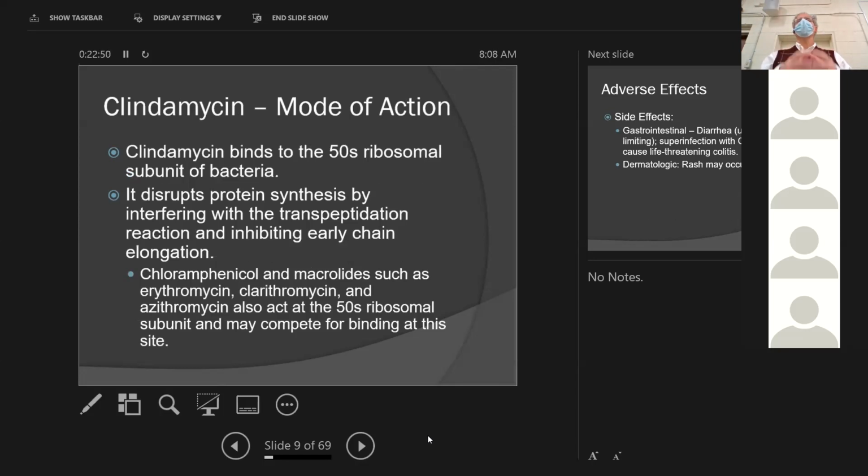This is a protein synthesis inhibitor. It interferes with the formation of new peptide bonds. There is overlap between the mode of action of this drug and your macrolide antibiotics, so they compete for the same site. So you would not want to give this drug in combination with macrolides for that reason. Their modes of action overlap.